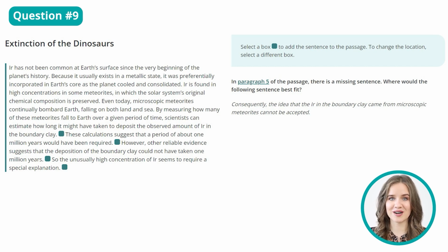B is also incorrect. The sentence "These calculations suggest that a period of about 1 million years would have been required" mentions 1 million years. The following sentence contradicts it and says, "However, other reliable evidence suggests that the deposition of the boundary clay could not have taken 1 million years." So again, these two sentences are well connected, and I don't want to disrupt, our new word, this connection. C seems like a good option.